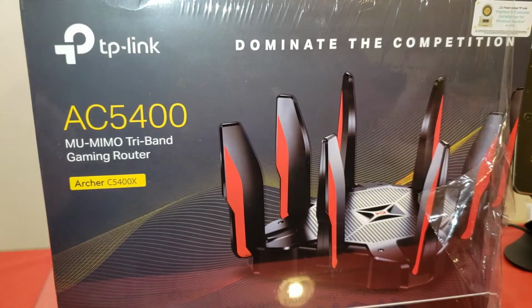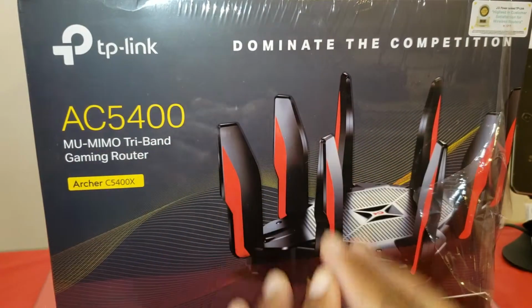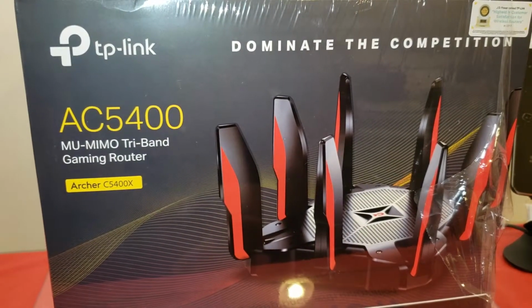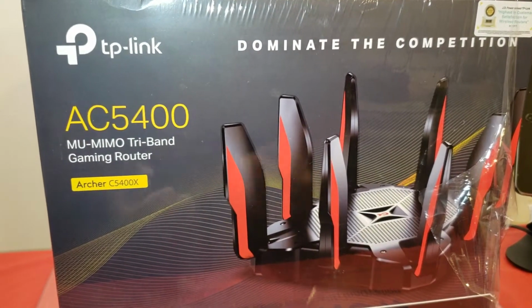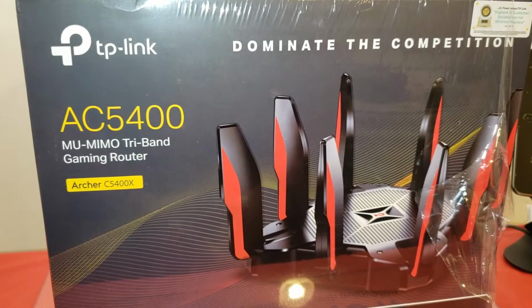So if you want this, it has so many functions, which I'll talk about in the class. If you're watching this for my class, this is just a review of the product itself, what's in the box, and why I tell you to buy this product as well.